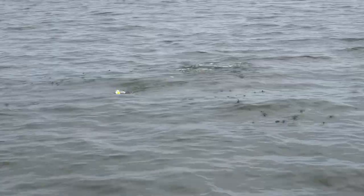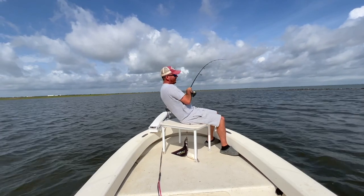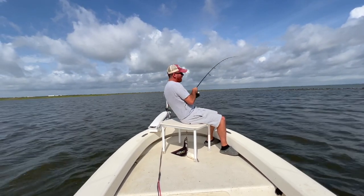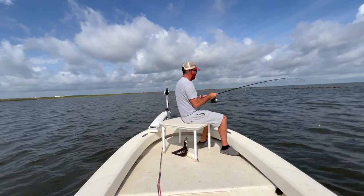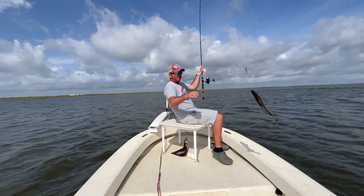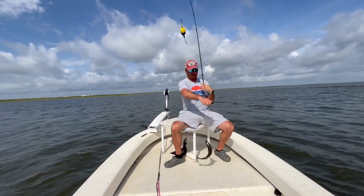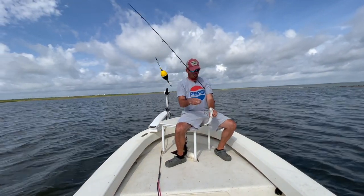There he is. Came across a good school right here, fishing an area I hadn't fished in many a moon. Long time. Pull up. I was catching some fish deep a little bit earlier.